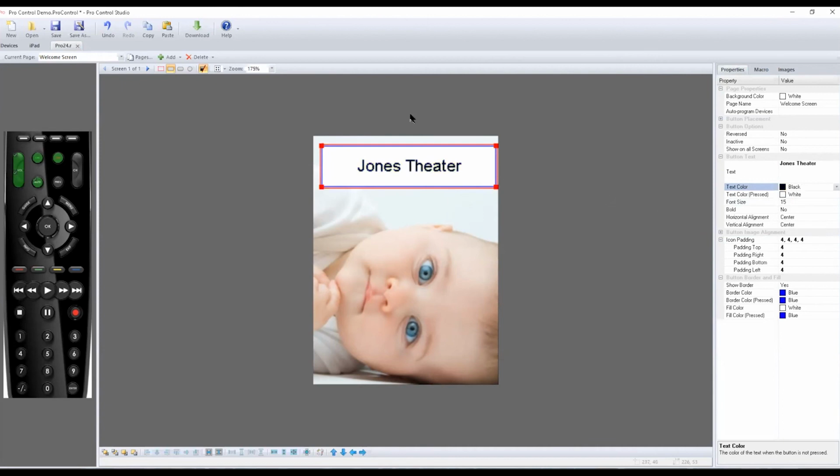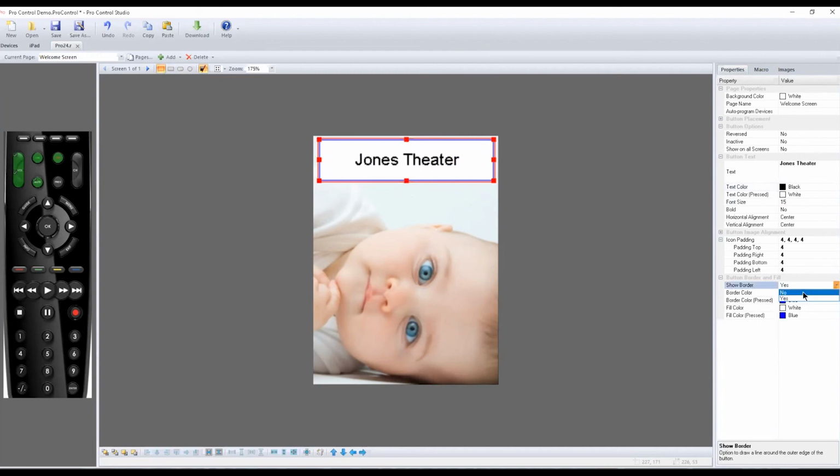Now I'm going to go back to select mode, so when I grab things, it selects them instead of drawing buttons. Now, the problem with this is, first of all, it's a different color from the background, and it has a border around it. So show border on the button border and fill over here, I'm going to say no. Fill color, I don't want it to be white like it is now. So I'm going to click transparent. And what that's going to do is blend it into the background.